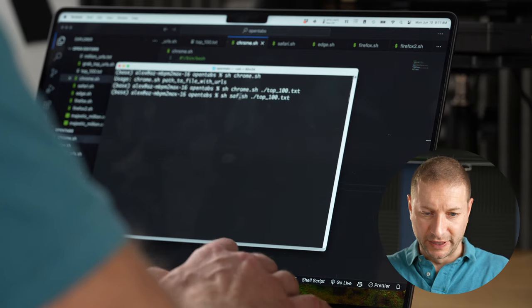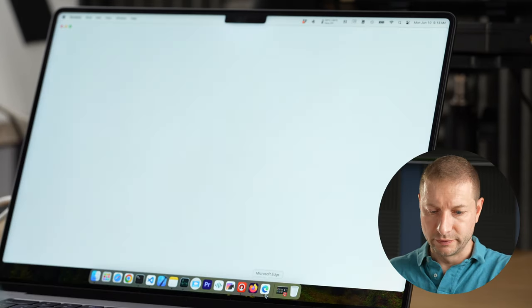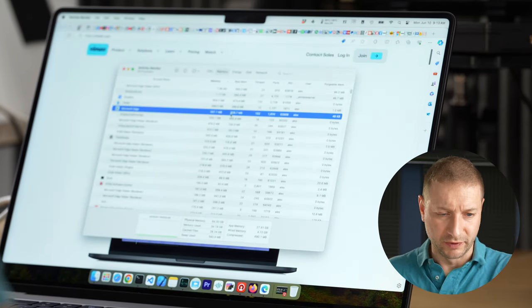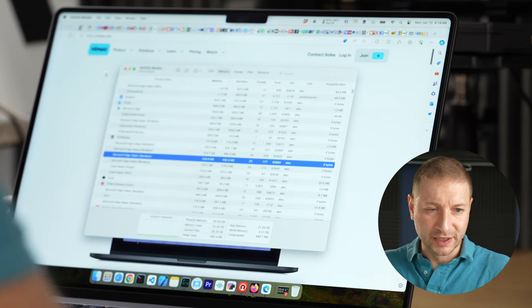Let's do Safari next. Wow, I'm up to 39 gigabytes now. Safari seems to handle that fine. I'm gonna guess that Edge also handles that fine because they're all based on the same thing. Where is it? Oh, okay, there it goes. Edge is using 500, 600 megabytes of RAM, and then it's got the Edge Helper renderers, same thing as Chrome does. It pretty much just works.